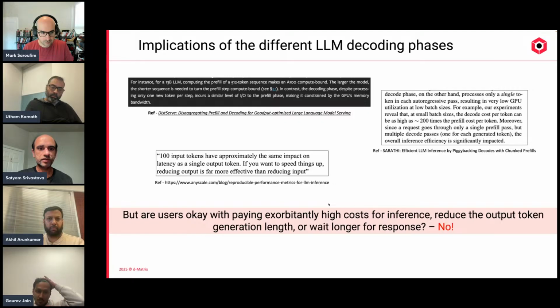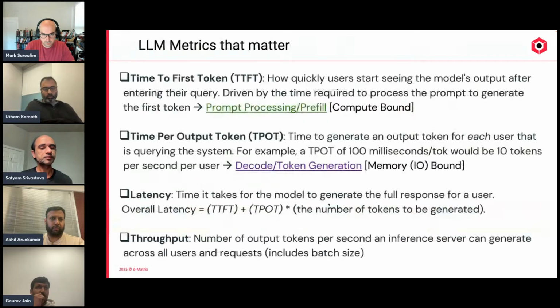What we would like to have is reasonable cost, no compromises in terms of output token quality or length, and we don't want to wait as long. And these are metrics that have significant user experience impacts. To put it in more quantitative terms, let's define a few metrics as well.